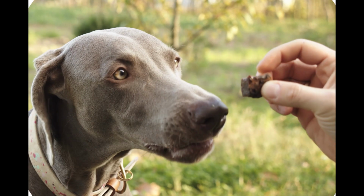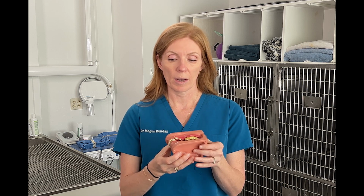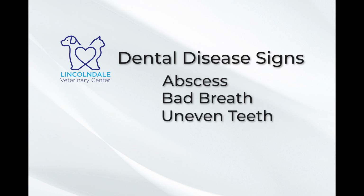When dental disease is allowed to go on for a long time, you can go from nice shiny teeth and a healthy mouth that looks like this to anything along these lines, where you see there's tartar, the roots are becoming obvious and they shouldn't because the gums are receding. It can look like an abscess deep within the jaw, either on the upper or lower jaw, or bad breath. If you happen to get a look in your pet's mouth and you see a canine tooth that isn't even in length to the other, there might be a fracture there.